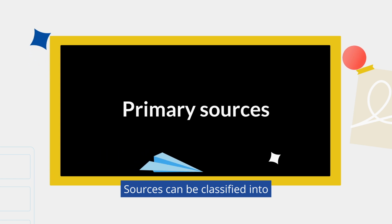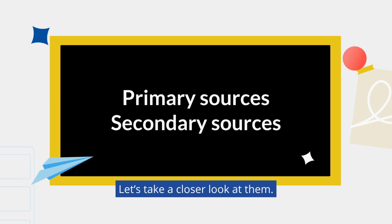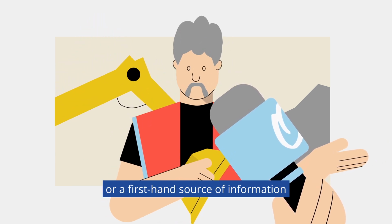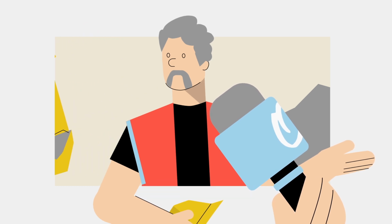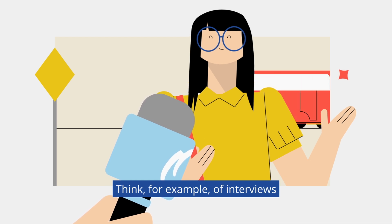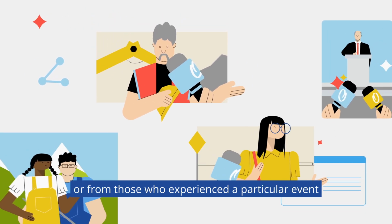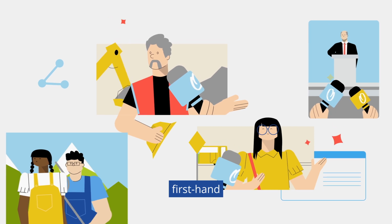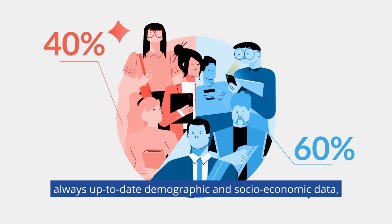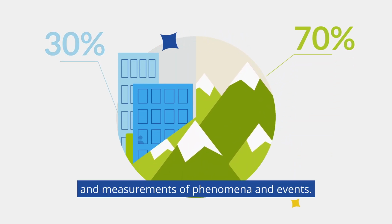Sources can be classified into primary sources and secondary sources. Each of them has specific characteristics. Let's take a closer look at them. A primary source refers to an original document or a first-hand source of information on a specific subject. These are materials that provide direct evidence and strengthen your investigations. Think, for example, of interviews and testimonies collected from those who have benefited from a service or from those who experienced a particular event firsthand, or even population censuses which allow us to obtain always up-to-date demographic and socio-economic data, or also recordings and measurements of phenomena and events.